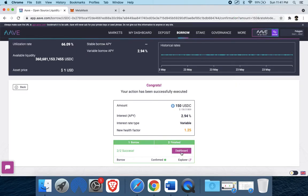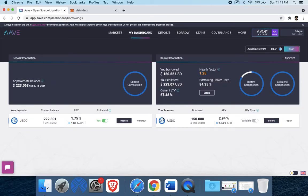Right, done. So again, within just a few seconds, it's finished. So let's look at my dashboard. So currently I have an asset of 225, borrowed 150, right? I'm earning 1.75 here, 1.88. Plus I'm earning, this 2.94 is going to be added to the 150, right? So this will be constantly adding here, and that will be how much I have to pay back. And 2.84 here is the percent I earn in Matic.